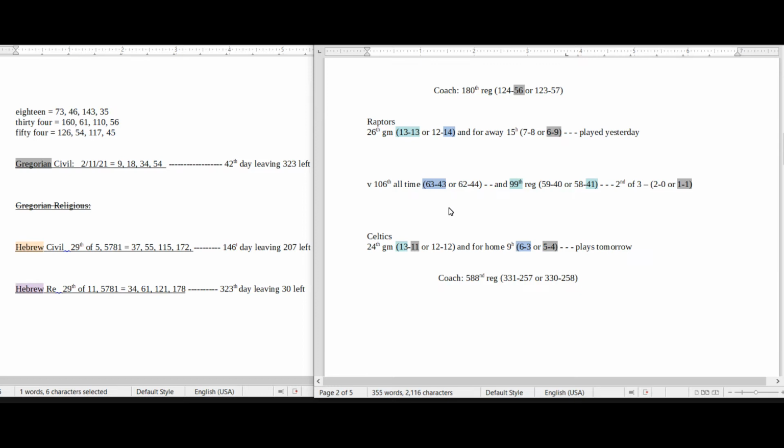Raptors and Celtics. If Celtics win this game, they can become 63-43 all-time head-to-head against the Raptors. 43 is the 14th prime number. Raptors would get their 14th loss for the season. And Celtics would get their 63rd all-time head-to-head win against Raptors. And Celtics would be 6-3 at home with the win.